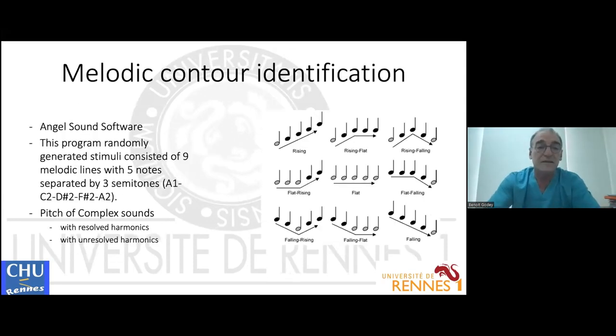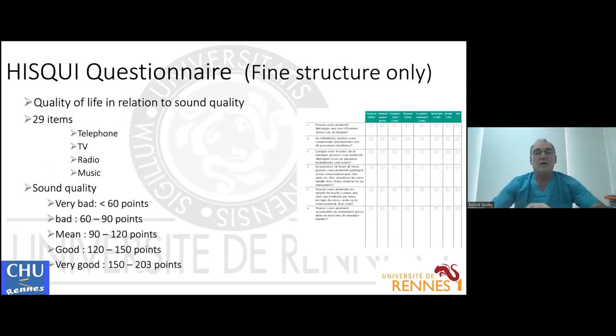We also did a test on melodic contour identification. It's software which provides different kinds of melodic contours, rising, flat, etc., and the patient has to recognize the right contour. The other evaluation was an ISQ questionnaire, which evaluates the quality of life in relation to sound quality.